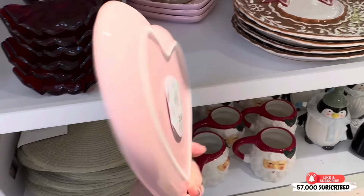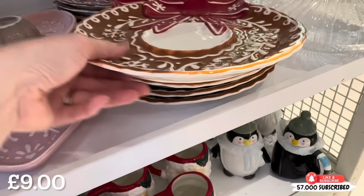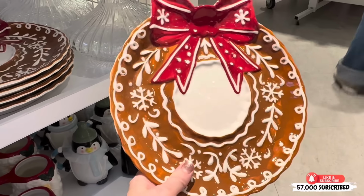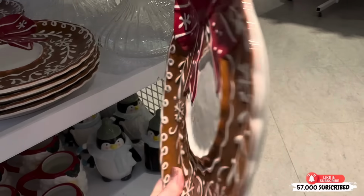They also had a gingerbread heart plate and this lovely platter as well, but sadly the queue was just too long, so I didn't manage to come away with anything this time, but they are really lovely, so look out for them if you are in store.